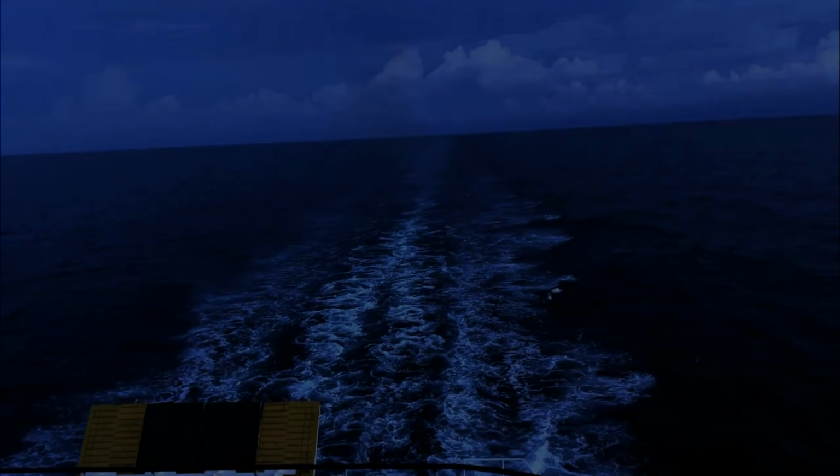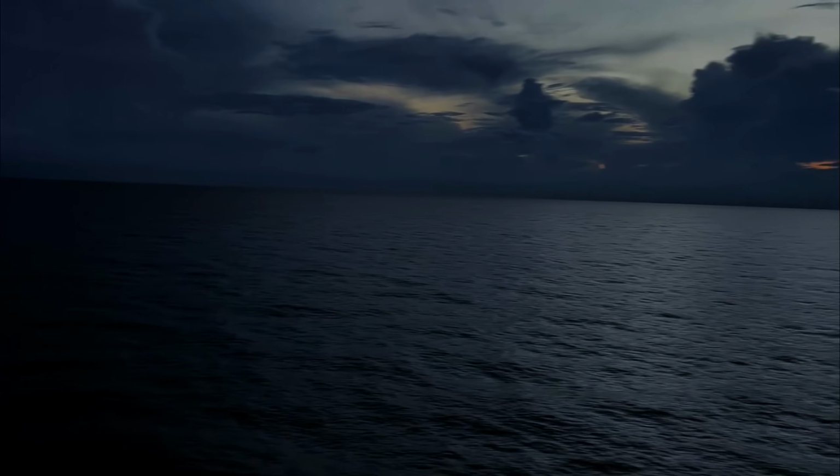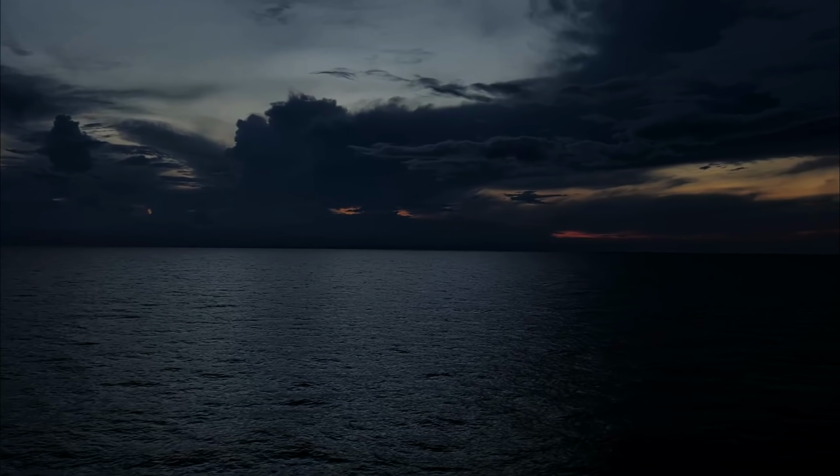So as day turned into night here, it was time to go to bed and wake up and see what it's like to kind of sleep and then wake up in the middle of the ocean. Tomorrow will be another day for exploration.